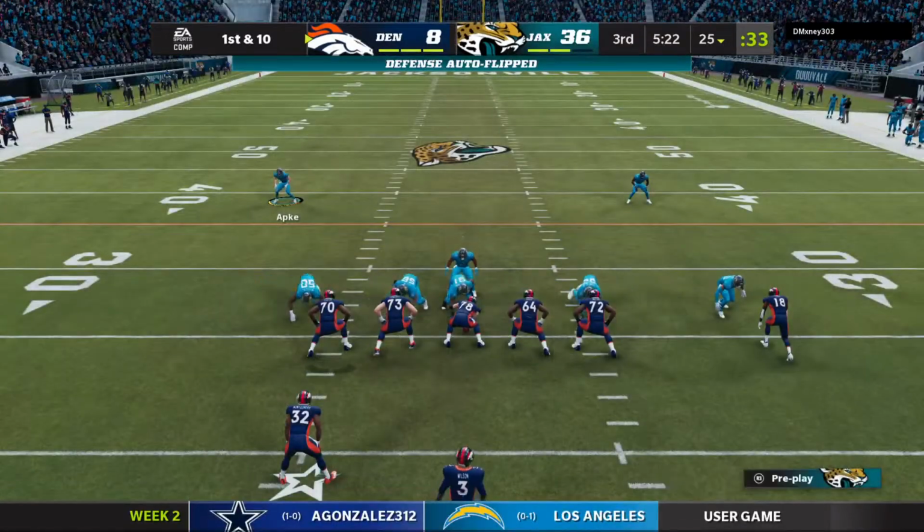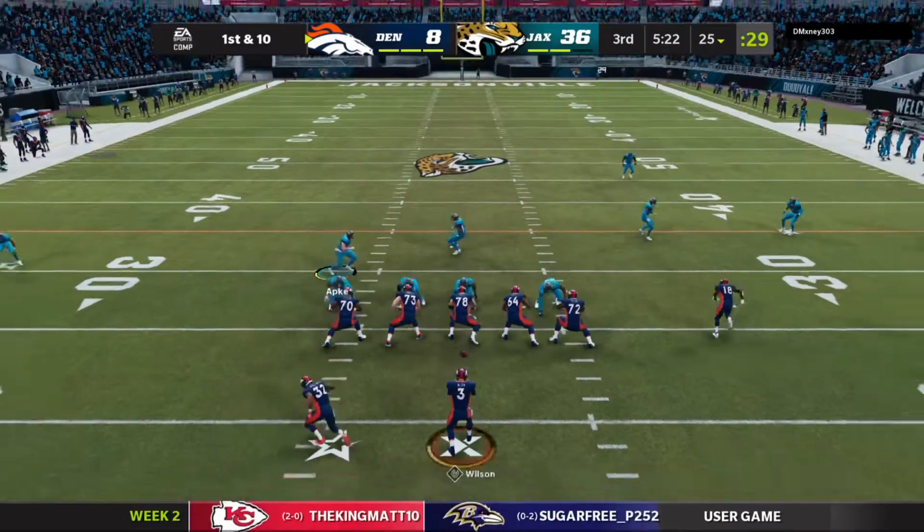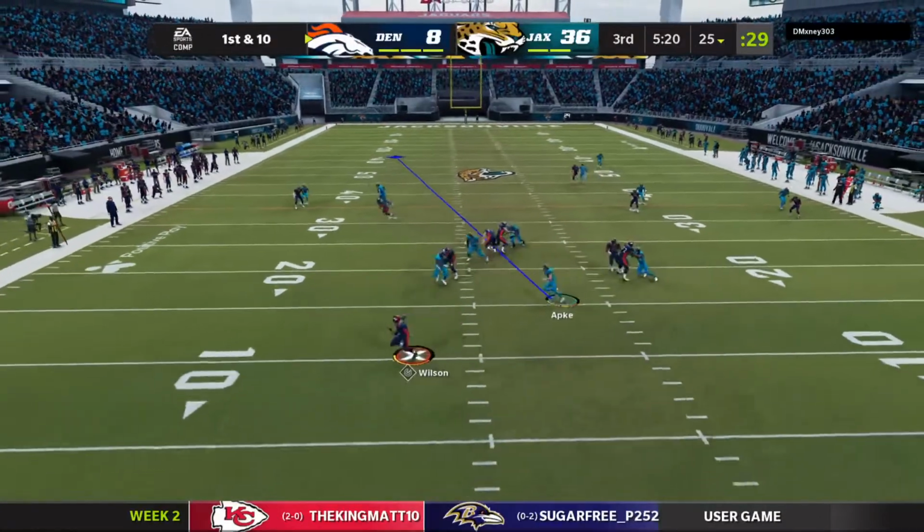The Broncos onto the field, ready to start their next drive. They've got to dig down deep. I mean, they need something right now, really anything to cling on to. This offense has struggled.